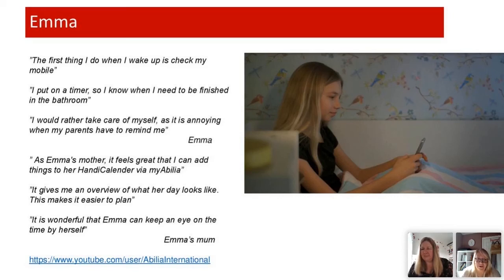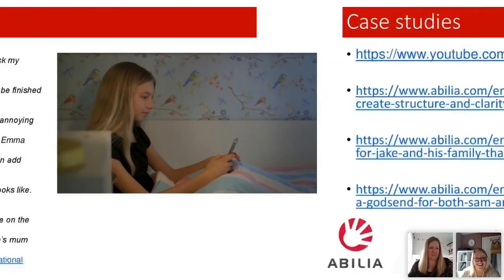So Emma and her mum have both given comments and ideas about how it's been used and how it's been beneficial. With Emma, it's building things like independence and taking care of herself and making sure that she knows when she needs to be doing things, when she needs to be taking care of herself with activities. Her mum did say that it's reduced friction, and it means that Emma is very independent because of HandiCalendar. It's building those skills, which is always really good feedback.